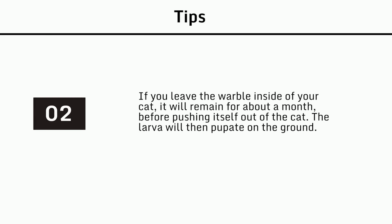2. If you leave the warble inside of your cat, it will remain for about a month, before pushing itself out of the cat. The larva will then pupate on the ground.